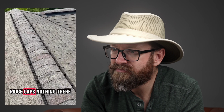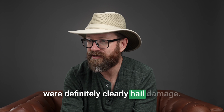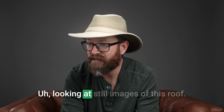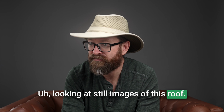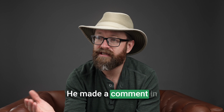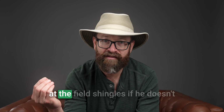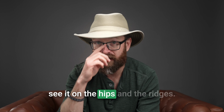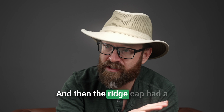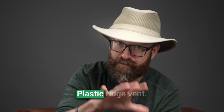Okay. And then he posted some photos of real hail damage on a roof. And the photos were definitely clearly hail damage. Looking at still images of this roof, I see hail damage on it. He made a comment in here that really bothers me. He says he's not even going to look at the field shingles if he doesn't see it on the hips and the ridges. And then the ridge cap had shingle over ridge vent all over it, plastic ridge vent.